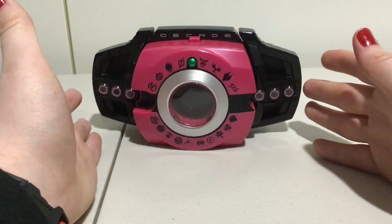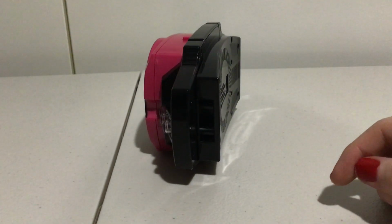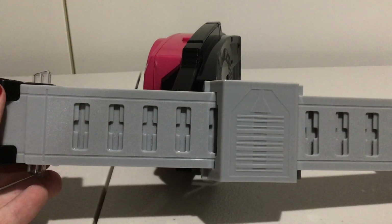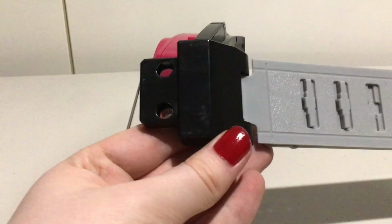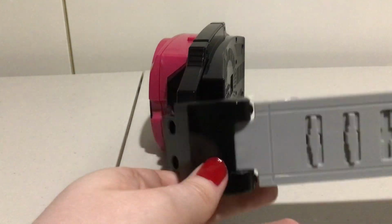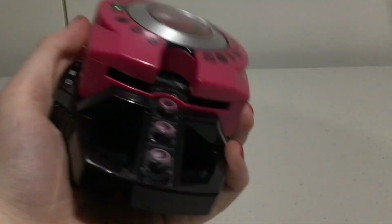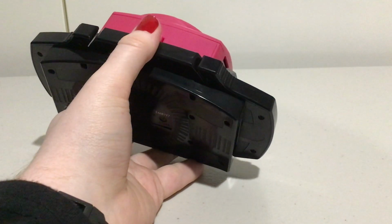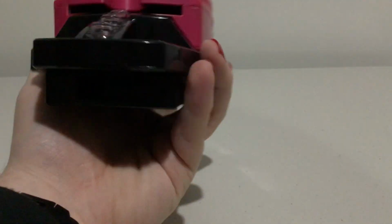Now, if you actually know anything about this belt, you're already going to notice the fact that the belt strap is missing. Because, yeah, I modified it. Wait, I think that's backwards. Yep, there we go. So, to get this out, if you are curious and want to display this like he holds it in the show, because this is actually how he holds it in multiple scenes of Kamen Rider Decade, which I watched all of that season, and a few times in Geo.